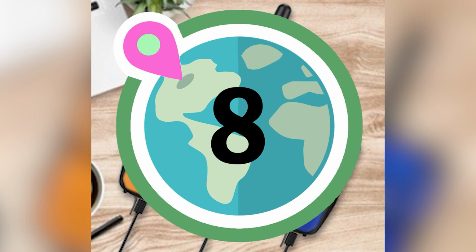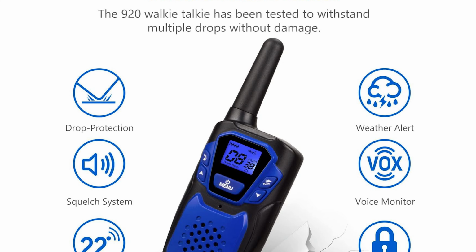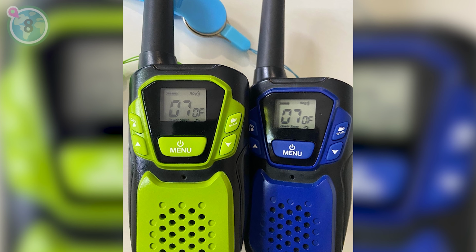Ranked at number 8 on our list are these rechargeable long-range walkie-talkies by Topsung. Designed with ruggedness in mind, these walkie-talkies maximise your safety and enjoyment in the wilderness. This pack includes 2 22-channel walkie-talkies.